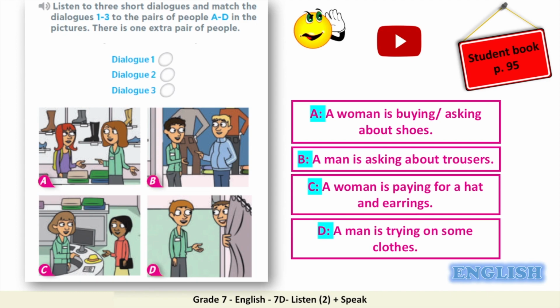So where are these people? Perfect. They are in a department store. This is because it's the same store, but it has different departments. Well, how did I know this? It's because the people who work in the store in all the four pictures wear the same uniform.